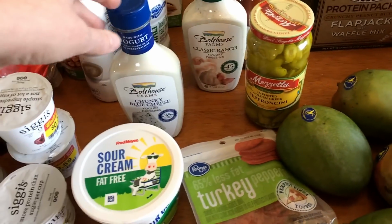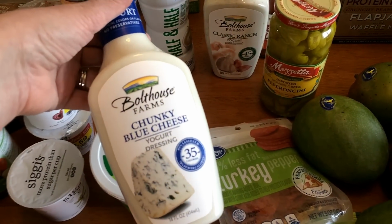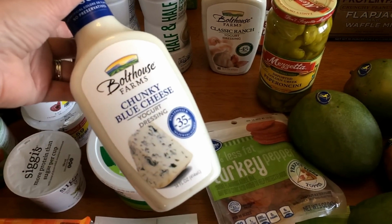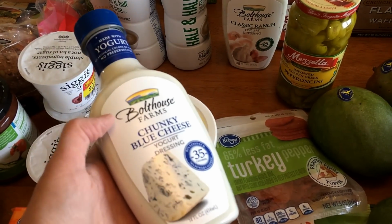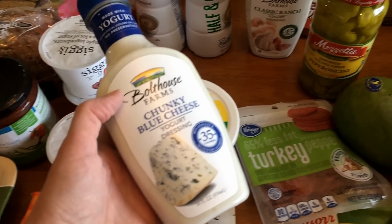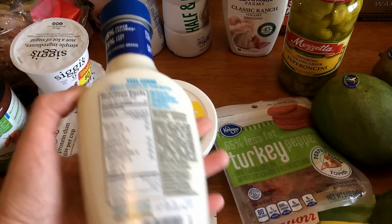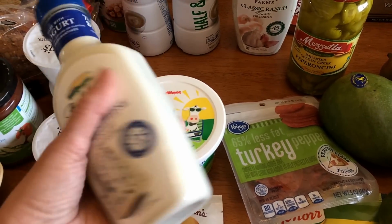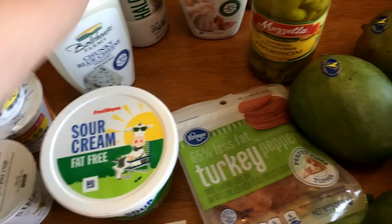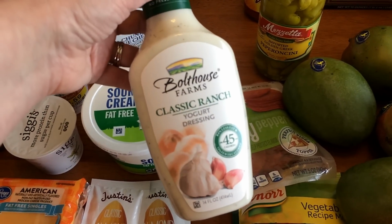I had to stock up on my dressings. I'd like to put this on the buffalo chicken sloppy joes. Plus I'm having a buffalo chickpea salad today, which I'll be filming for you guys. That's why I wanted this for that. So you can have 2 tablespoons for 1 smart point with this blue cheese, and it's really good. And then I like to keep the classic ranch on hand. So this is 2 points for 2 tablespoons.